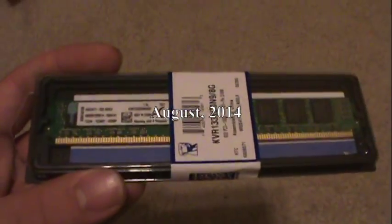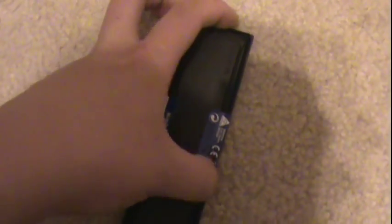I made a comment back in August that I would eventually add more memory to the computer, and that has come. So we are going to make a short unboxing of this RAM and what it comes with, and then we're going to throw it into the Floater 288, power it up, and see what happens. Alright.